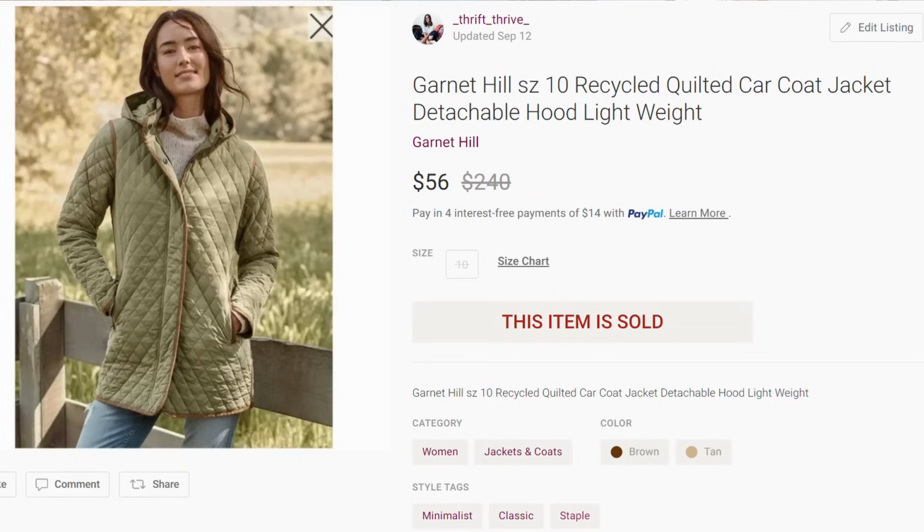I do personally like to pick up Garnet Hill. Their items are very high quality and very well made. Keywords that I love to use for that brand are always minimalistic. I'll put neutral, quiet luxury, and then staple. And this ended up selling for $56.